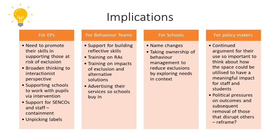Behaviour teams, again, I feel that they've got an area for doing lots of training, particularly in things like restorative approaches, and advertising their services so people can buy them in. For schools, I feel that they can consider making a name change to in-school units, making them something quite positive to reflect positive, meaningful intervention, and just to take ownership of wanting to prevent exclusions, but obviously with taking the support that's available to them.